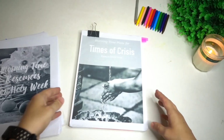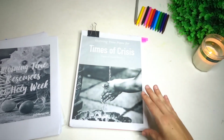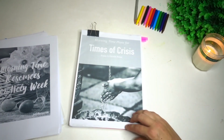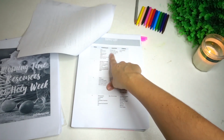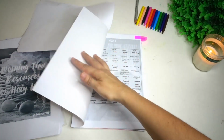Okay, next of all is Morning Time Plans for a Time of Crisis, and this is by Gentle Feast, and this is a really great resource. She had this for free at the beginning of the coronavirus again. I picked up a lot of things then. I definitely want to buy more from her in the future. So here's your supply list that you'll need for each week. I believe this is a 4-week program. Yeah, 1 month. Here's the memory verse.